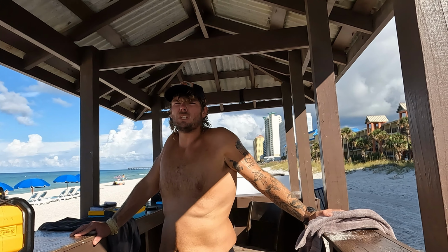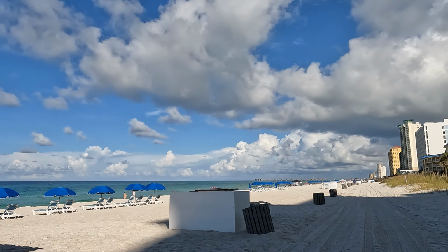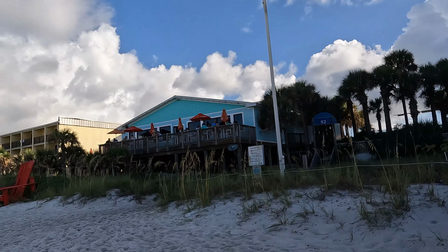And you see the trucks have been here through this morning, gotten most of the trash off the beach. Yeah, this is weird. I don't see a flag. It must be pirate flag. I guess that means pirates in the area. You can see several condo motels in this area and a couple restaurants.